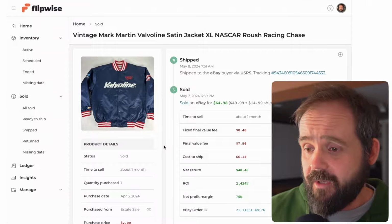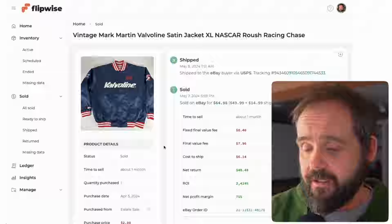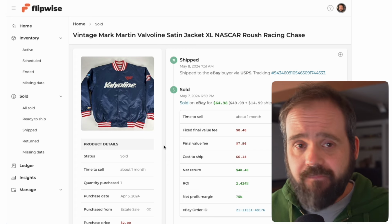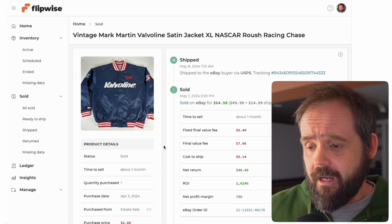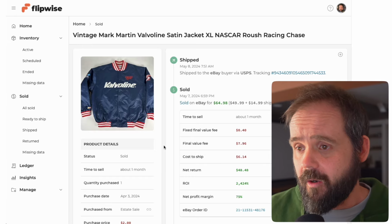It sold in about a month for $64.98. That's $49.99 plus $14.99 in shipping. The net return was $48.48. Any vintage satin jacket like this typically is going to be worth it, especially if it's a sports team, or in this case, NASCAR. This is NASCAR, right? Yeah, NASCAR. Definitely pick them up if you see it, especially if they're in good condition, especially if their cost of goods is so low, like $2. $48.48 for the second best flip of the week, a 2,400% ROI on that one.